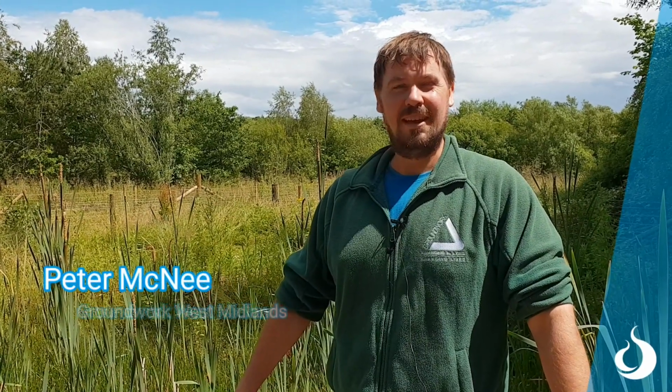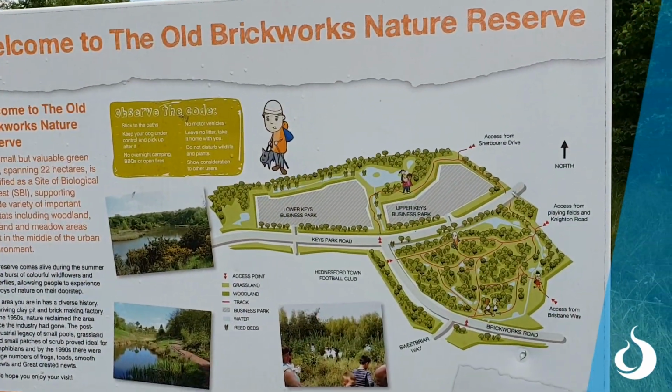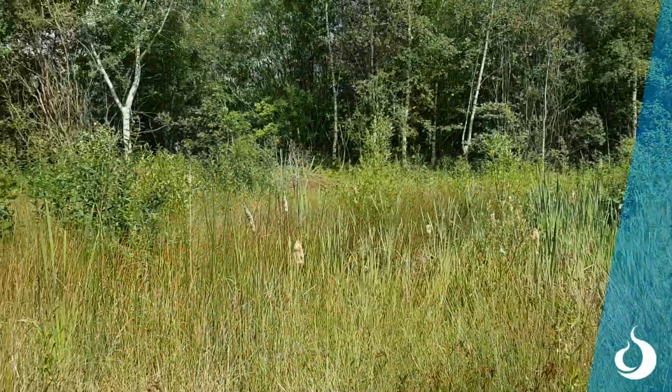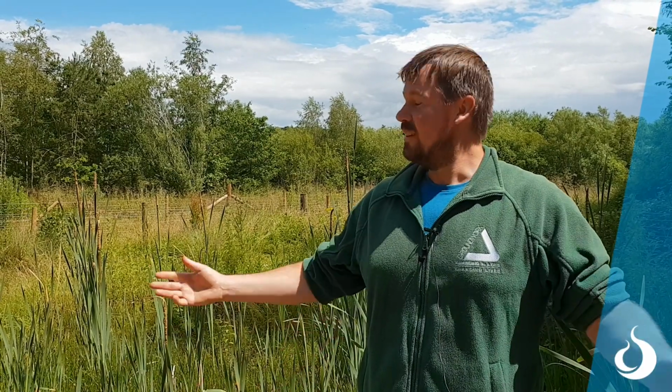Hello, I'm Pete. I work for Groundwork West Midlands and I look after the Brickworks Nature Reserve. It is a little 22-acre mixed woodland wetland site owned by the Land Trust in Hednesford, Cannock. The site was previously owned by the Colliery Board, used for mine waste and spoils, later remediated, planted and turned into this lovely little green oasis, and may have gone a little bit neglected over the years.